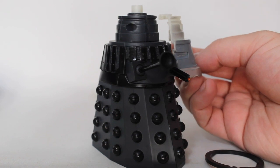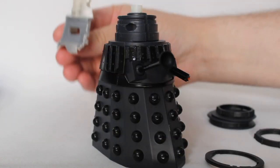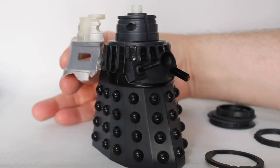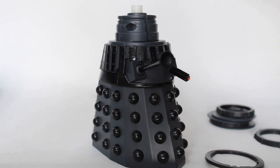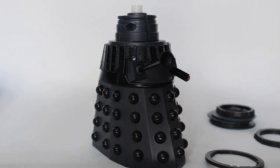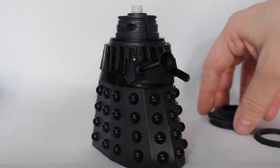Because I have here, out of my box of spares, a broken bit of a Dalek, and I don't know how easy this is going to come up on camera. This is a difficult angle to do it from. I should have picked a better angle. But that dome fixing is the same height. Now, obviously, the new part sits on like that, giving you the gap.